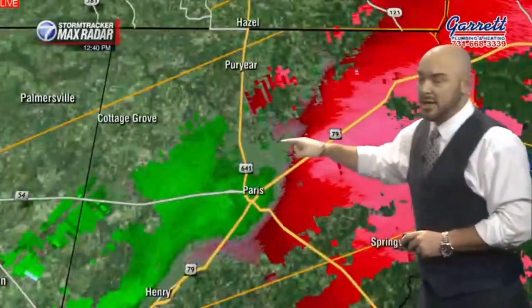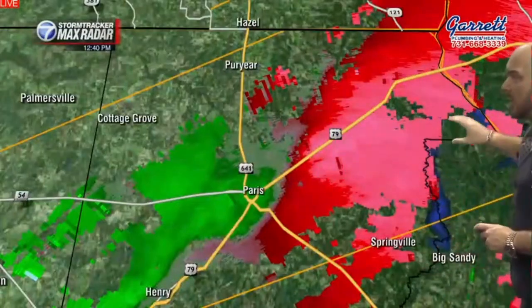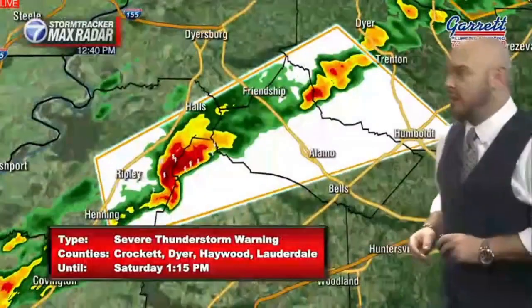Very strong winds, it looks like, now moving east of Paris. I don't see any rotation anymore with this one, but there are strong winds coming for Kentucky Lake, maybe up to 60 miles an hour. Anyone on the lake, please get them off if you can.